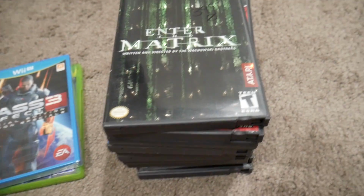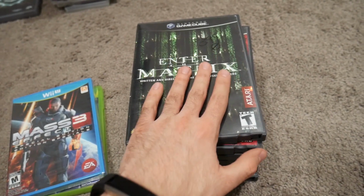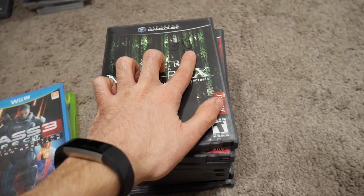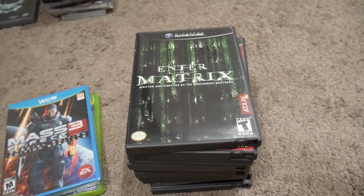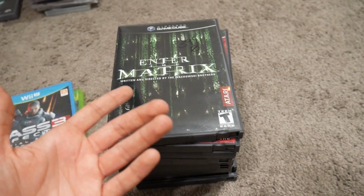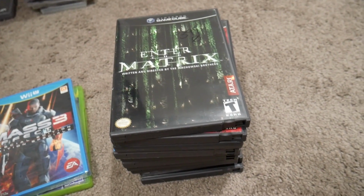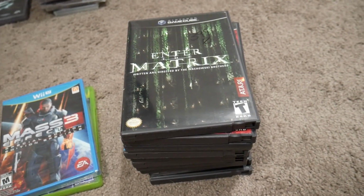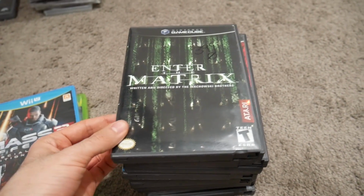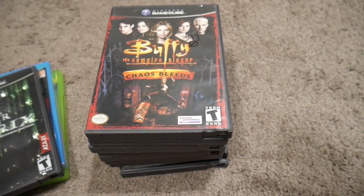But anyways, going down here, I did not get a discount on these ones, or no, actually I did. Each of these was 30% off the regular price. So this ended up being $2.80. Instead of $4, these end up being $2.80 apiece, with the exception of one of them, which I will get to in a bit. But here, Enter the Matrix on GameCube, less than $3, $2.80.